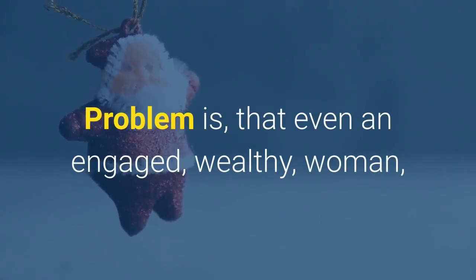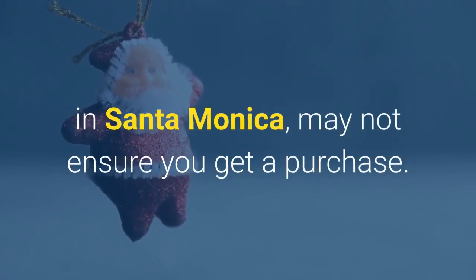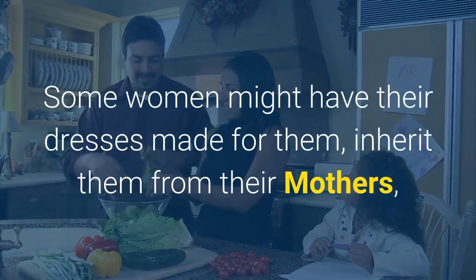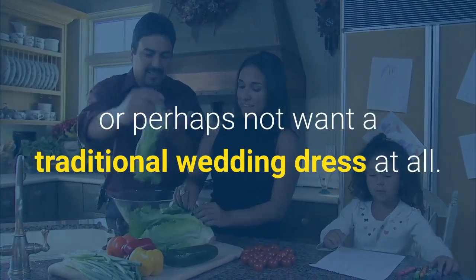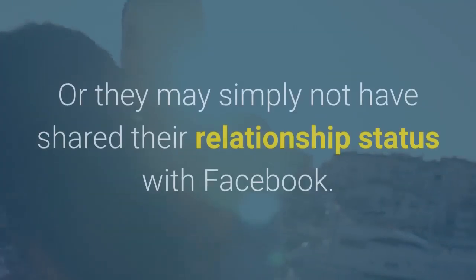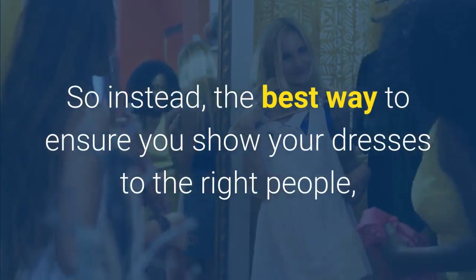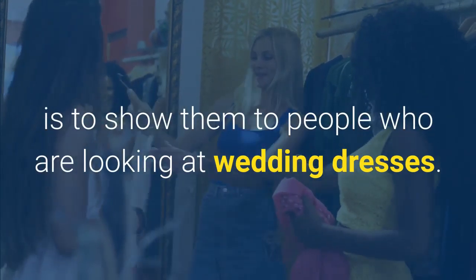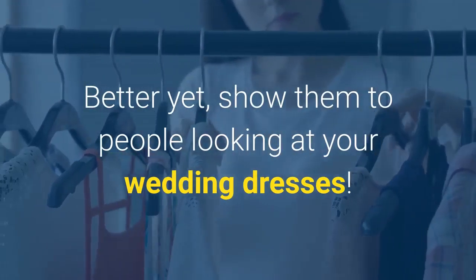Problem is, that even an engaged, wealthy woman in Santa Monica may not ensure you get a purchase. Some women might have their dresses made for them, inherit them from their mothers, or perhaps not want a traditional wedding dress at all. That's still wasted money. Or they may simply not have shared their relationship status with Facebook. So instead, the best way to ensure you show your dresses to the right people is to show them to people who are looking at wedding dresses. Better yet, show them to people looking at your wedding dresses.